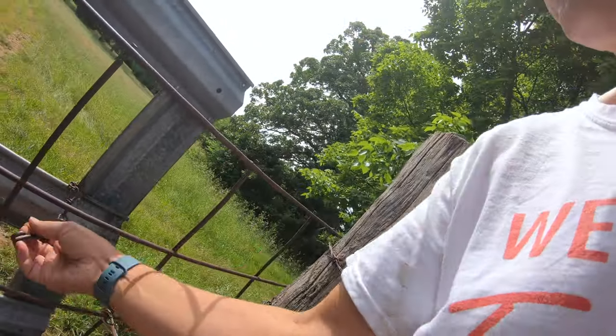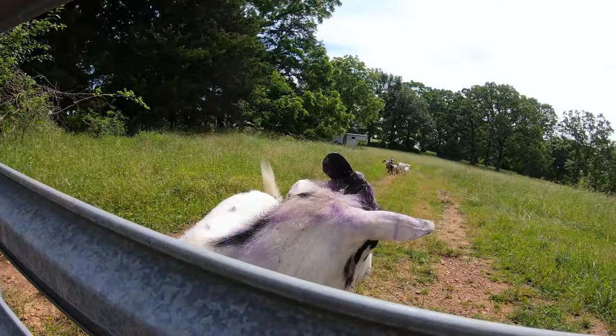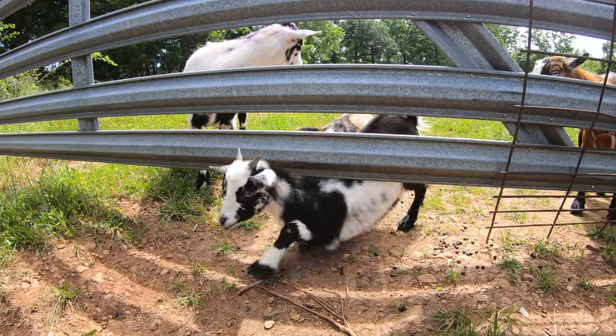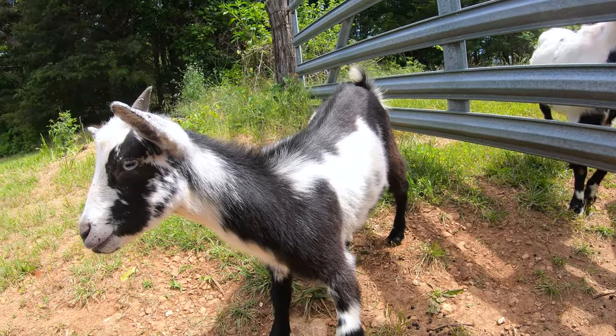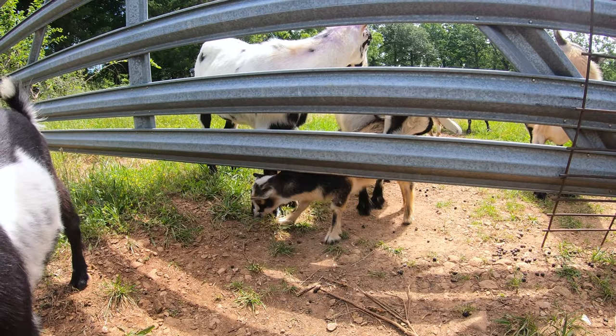If you're wondering about Stormtrooper's purple head, he hurt himself and we've got some kind of a medicine on there for him. How's your horn doing? Still hurts. Yeah, I'm sorry, Stormtrooper. There's Gunda. Little Maple fits under, of course.